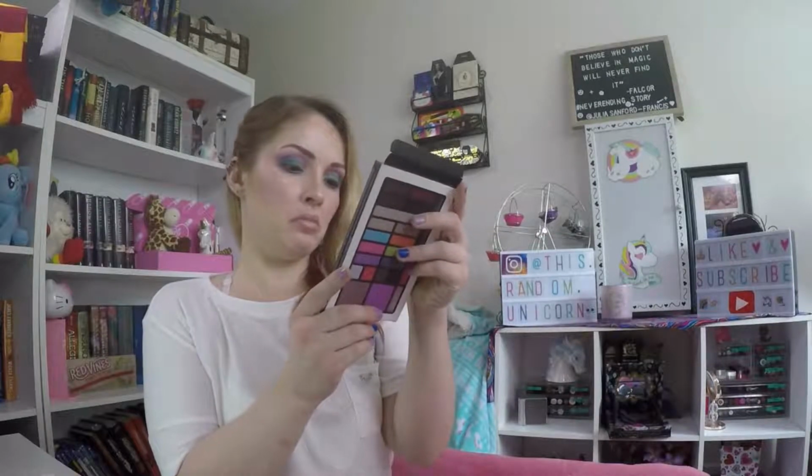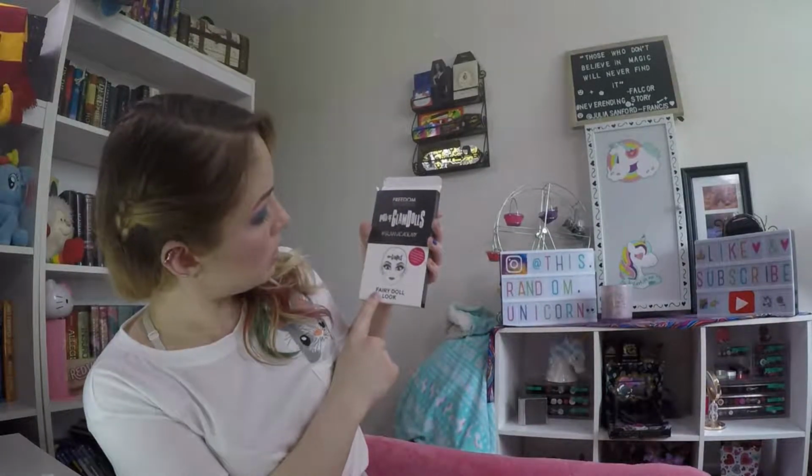We'll see. I put ash, which was the gray shade, in my inner corner area, and I brought it out with the bloom shade. I didn't know exactly which way they wanted me to go. There's really, I guess, this is how they want it.